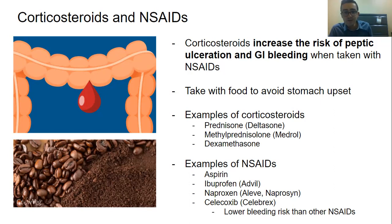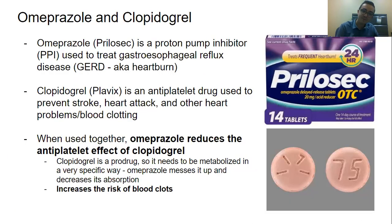Examples of corticosteroids would be prednisone, otherwise known as Deltasone. You get methylprednisolone as well, or Medrol. Those come in those little nice packs, as well as the prednisone, and dexamethasone, which is especially common inpatient. And our NSAIDs, as I mentioned earlier: aspirin, ibuprofen or Advil, naproxen or Aleve, and celecoxib. And as I said before, with celecoxib or Celebrex, there is a lower bleeding risk than other NSAIDs. So you can keep that in mind.